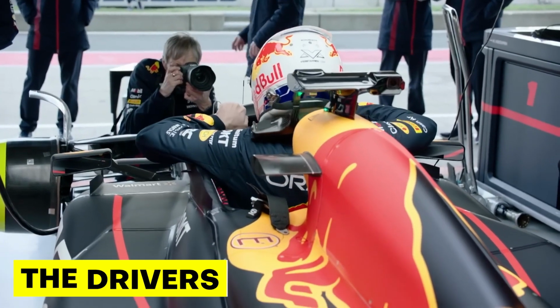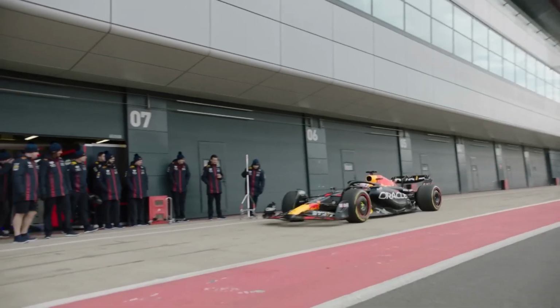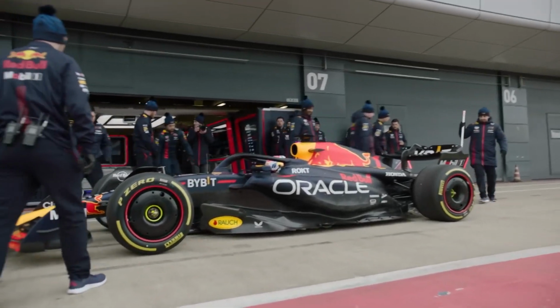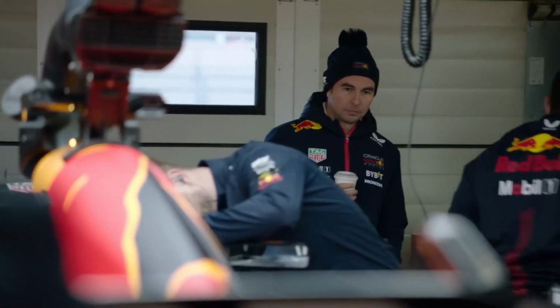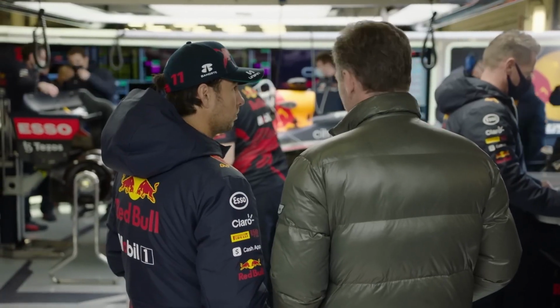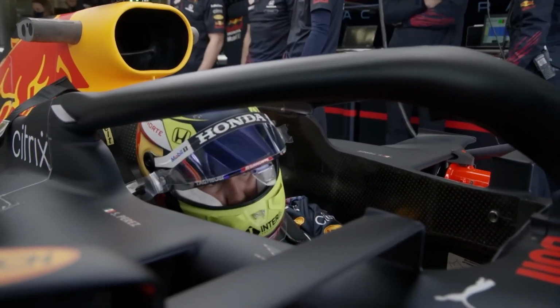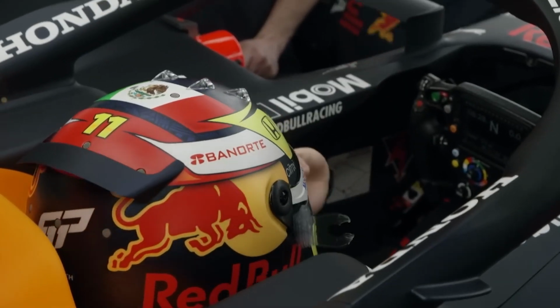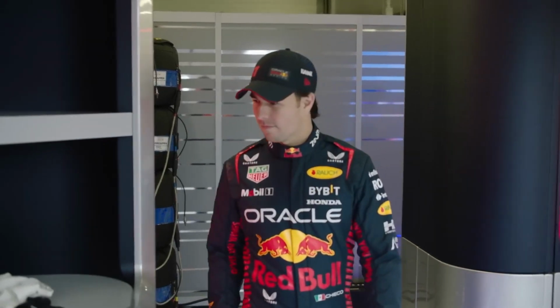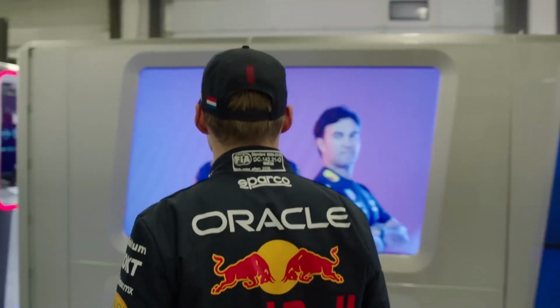The drivers. While the RB19 has clearly been faster than other cars in the competition, Max Verstappen has been the one who's truly made the most of its advantages. Sergio Perez had a strong start to the season, even holding the second position just 6 points behind Verstappen after winning in Jeddah and Baku. However, his chances at the championship started to fade as the season went on, and in the latter races he fell behind. On the other hand, Max Verstappen's performance kept improving.